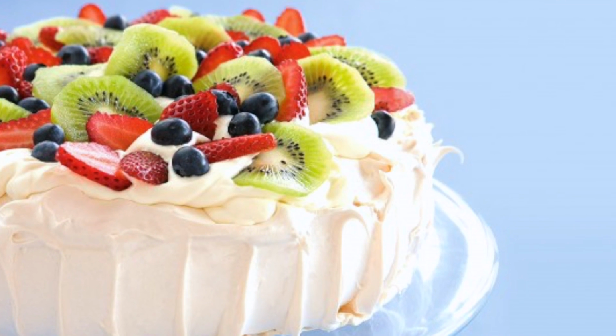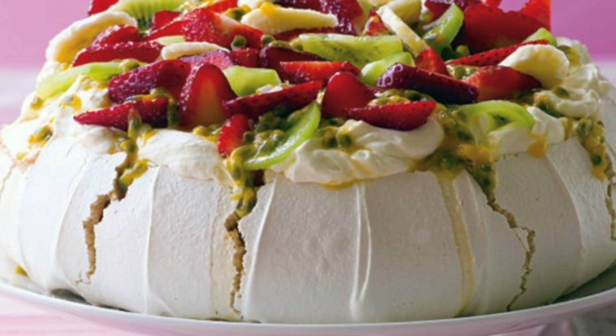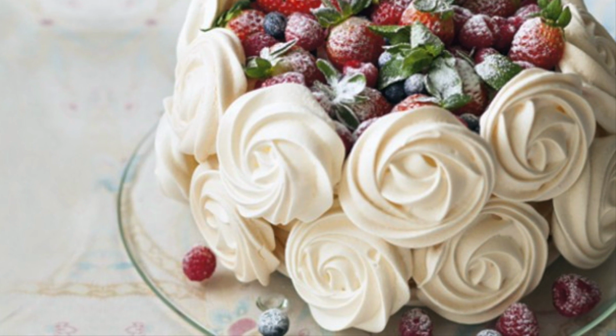Pavlova is a meringue-based dessert created in the early 20th century. It was named after the Russian ballerina Anna Pavlova.